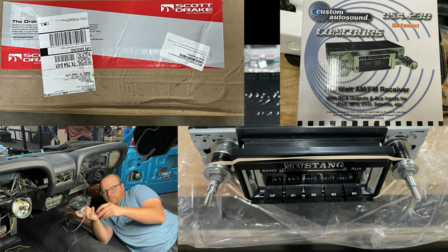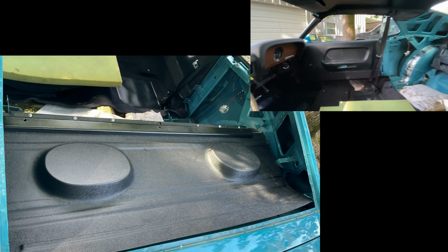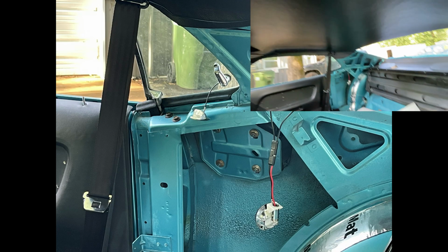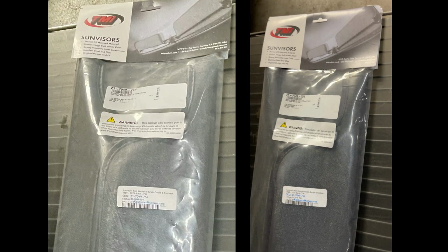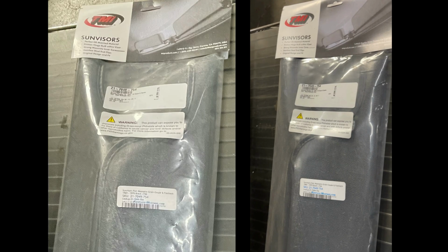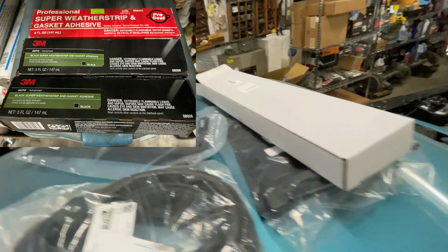And began looking at installing the radio and speakers. That rear package tray was fit tested. The rear quarter windows installed. Some of the cab lighting was wired and tested as well. The door cards were fit tested. They have TMI sun visors ordered from KentuckyMustang.com. They still have yet to put on the door gaskets, and there's the adhesive as well.